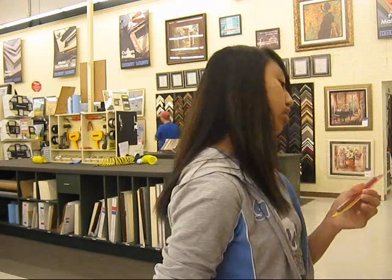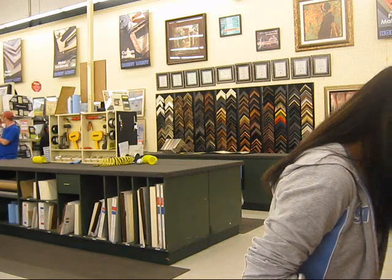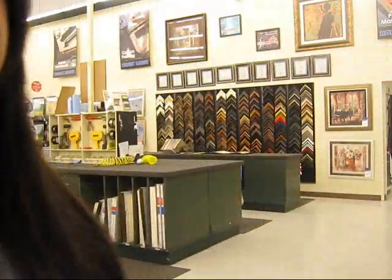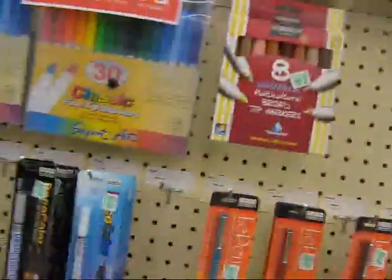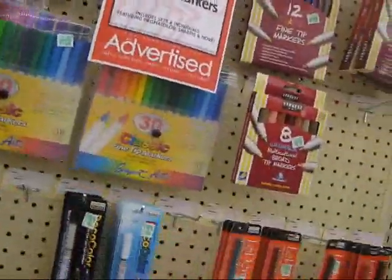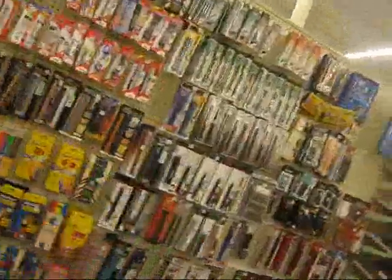Smudge-proof inks. Did it tell you what color it is? Color of it. Look at all these pens. These are really good for drawing anime. But it doesn't show me the color. Need like an ultra fine point. Those really, really hard ones. Anyways, not what I'm looking for. Hey, look, pencils.